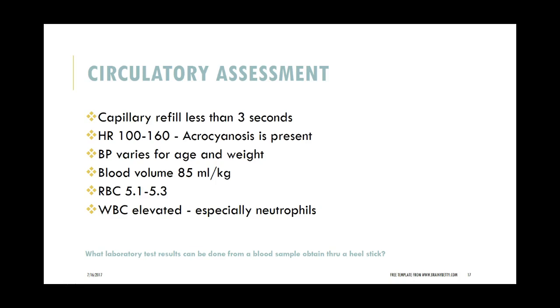So we want to make sure that capillary refill is less than 3 seconds because we want to make sure we've got good circulation. A heart rate somewhere between 100 and 160 is normal in a newborn. And acrocyanosis is okay. So hands and feet are blue. That's okay in a newborn. Blood pressure varies for age and weight, and blood volume is somewhere around 85 milliliters per kilogram.